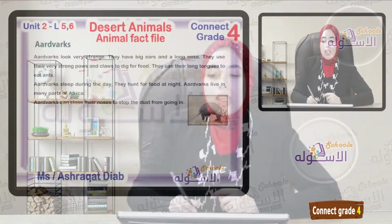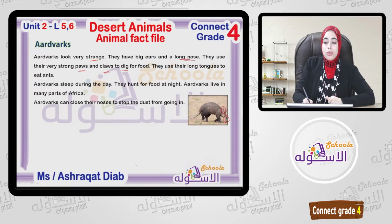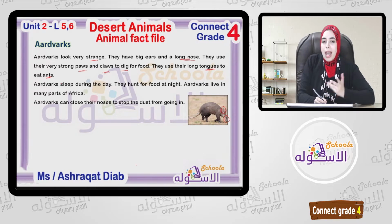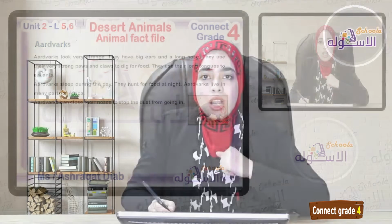Okay? What do they eat? They use their long tongues to eat ants. So what do they eat? They eat ants. How do they eat ants? They use their long tongues. Do you know the meaning of tongue? This is a tongue, okay? So they have long tongues and they use them to eat ants. But again, they use their strong paws and claws to dig for food. They also use their long tongues to eat ants.